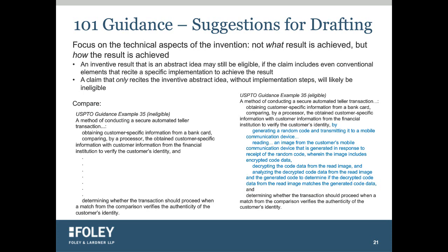But in both cases, both the courts and the examiners are looking for something that provides an improvement to one of these areas of technology. And so while they take a different process to get there, I think both of those come down to whether the idea is actually implemented or applied. And so that actually turns to our first suggestion for drafting and for getting claims that will probably be considered eligible. And that's to focus on the technical aspects of the invention rather than just the beneficial end result.